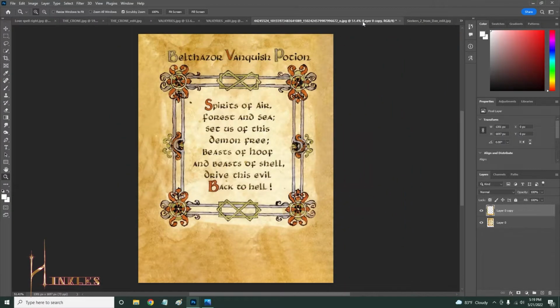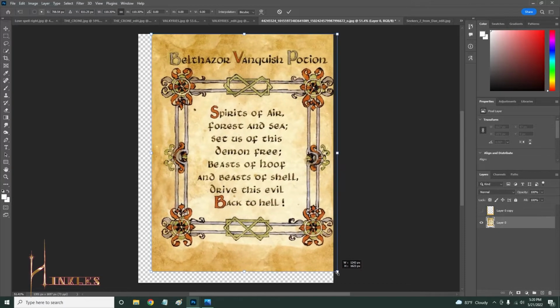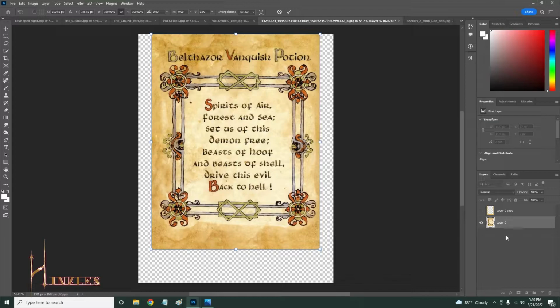So, this is just what happens. Another version is, a lot of times I would see with the Balthazar Vanquishing Potion page, especially the version that we see in the Charmed box set, the Book of Shadows complete series box set, or in the magazine. They often did this thing where they would take the page. Here, let me show you guys.